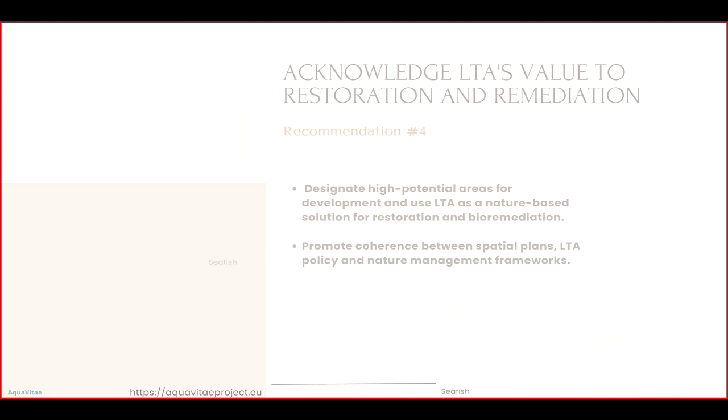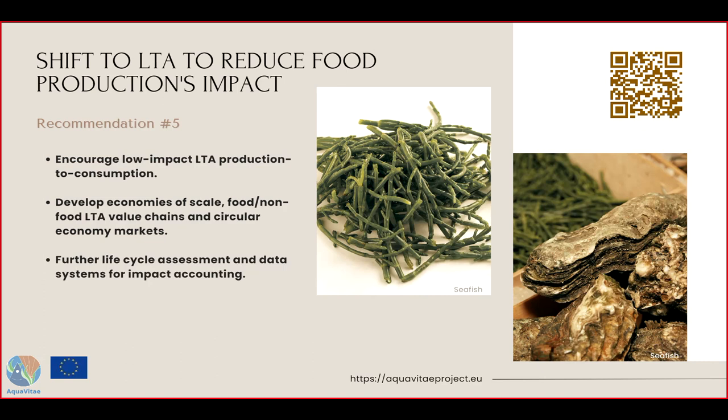Fifth, this is something that comes very closely from work package 6, and is about looking at impact in a comparative way between food production sectors. Because if we want to do a sustainability transition, we need to shift not only what we produce, but also what we consume. And economies of scale need to be built around those sectors. We were hearing about that today. Profitability comes in a lot of times from optimization for reaching a certain level of production, and you need to be able to enter the markets, and you need to develop the value chains and those circular economy markets that will allow us the sort of resilience that we need.